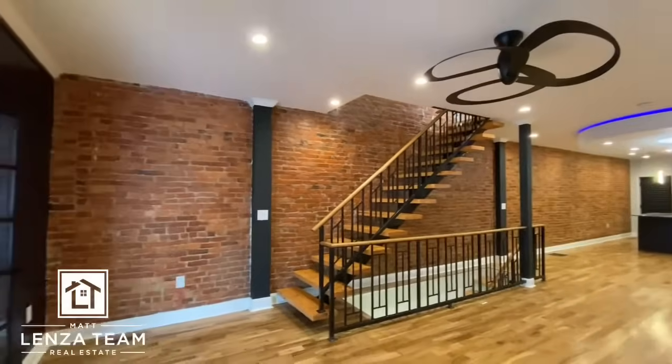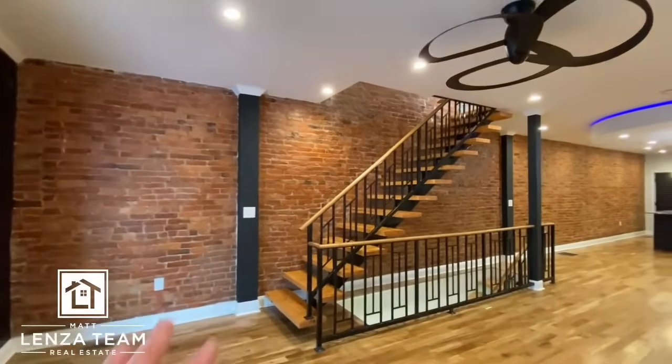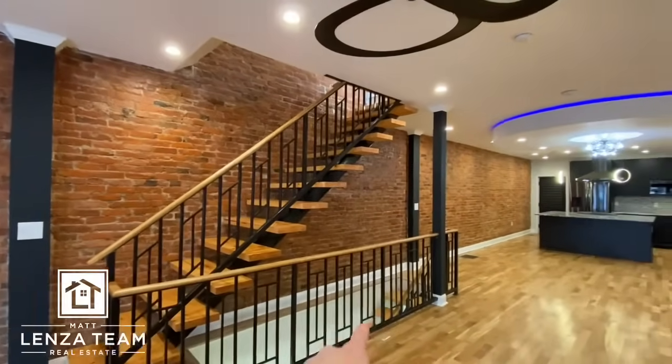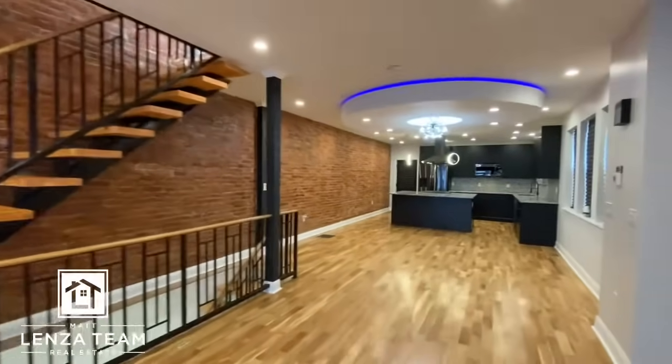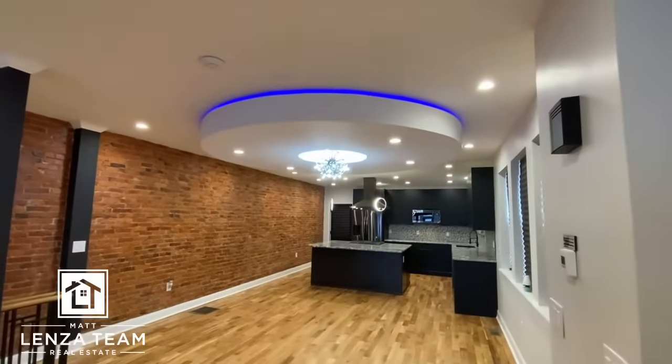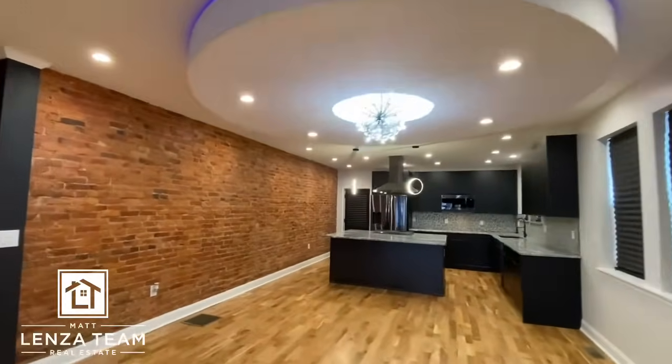You have the exposed brick. So you got a lot of custom things too. I'm gonna have to get a different word for you that goes all the way up, all the way down. More or less floating stairs by design. And look at this, that is unique. So that was obviously built just for this.